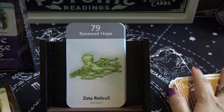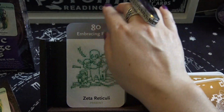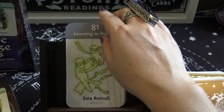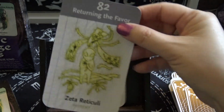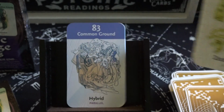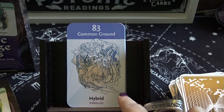Present timeline. Renew hope, embracing family, learning to nurture, returning the favor. I'm looking through, okay, returning the favor. Okay, so now we're back to parallel.